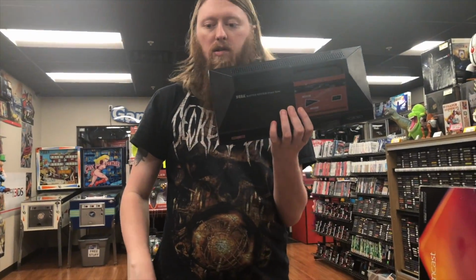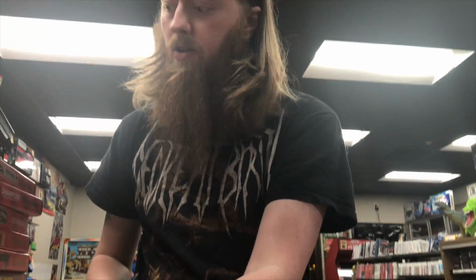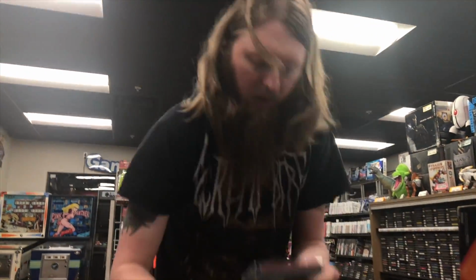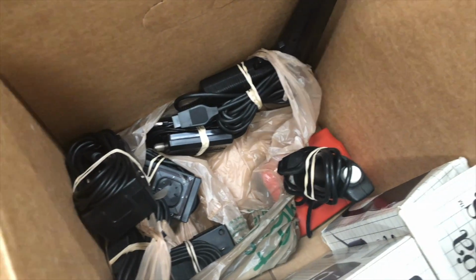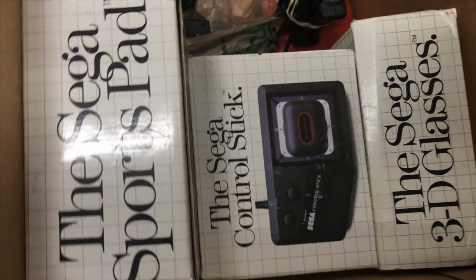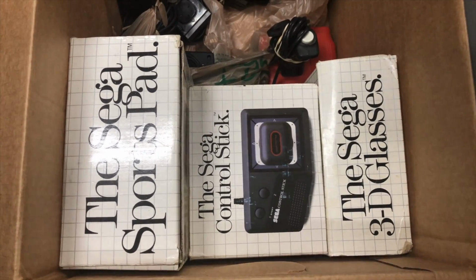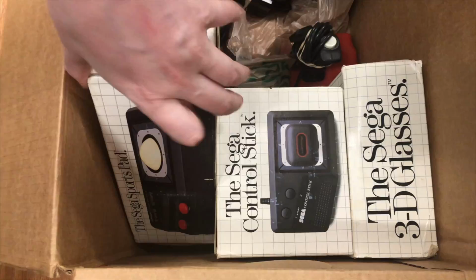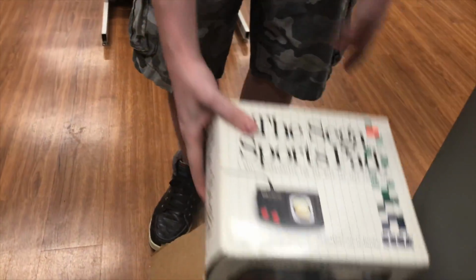Coming over here, we have a Sega Master System. It still has a little plastic covering on there, so if we peel that off, it'll look nice and new. And there's a copy of Parlor Games in one of those little cases. There is the light phaser. There are some extra controllers, cables, all that. And then we have these 3 boxed accessories. These are the ones that we are keeping. The 3D glasses, the control stick, and then the sports pad. This one's pretty cool. It's got like the trackball and everything. So we're keeping those 3 boxed accessories. We don't have them in the collection yet, obviously.